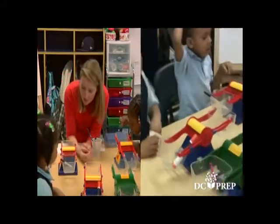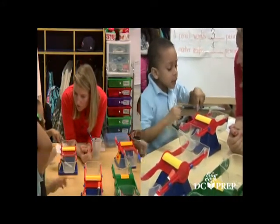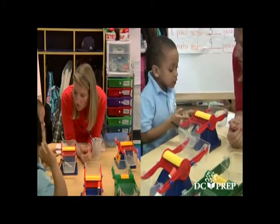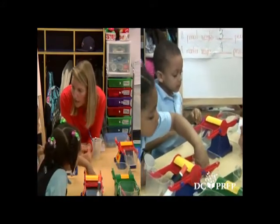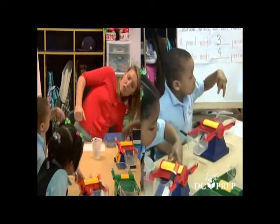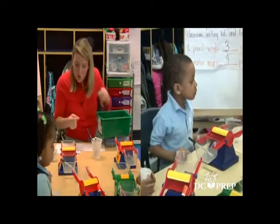Edward, I see your hands on your head. What did you figure out? When I put 2 in there, it got equal because both of them went to the side. So how much does a pen weigh? How many pennies? 2. Fantastic. You did a really great job.